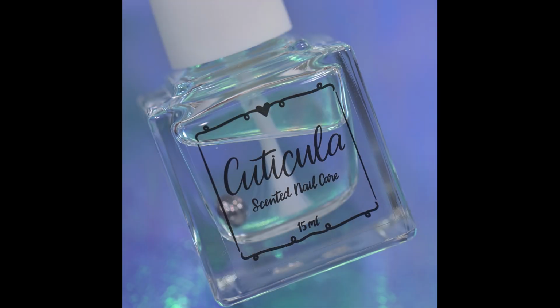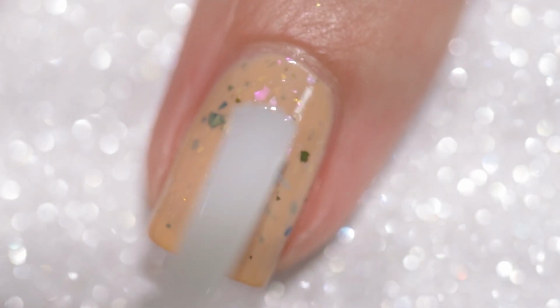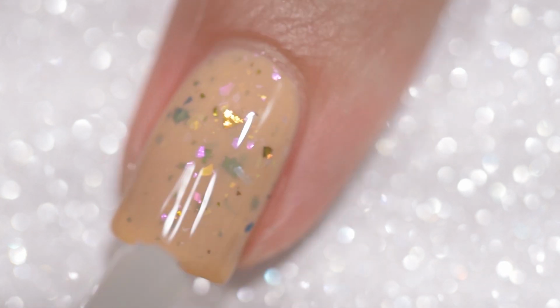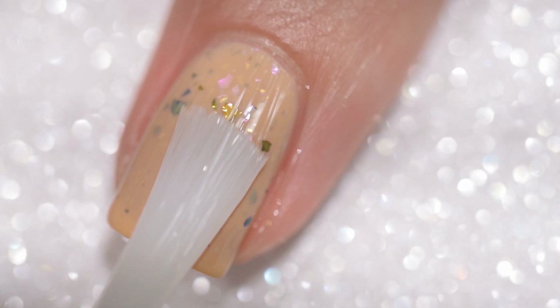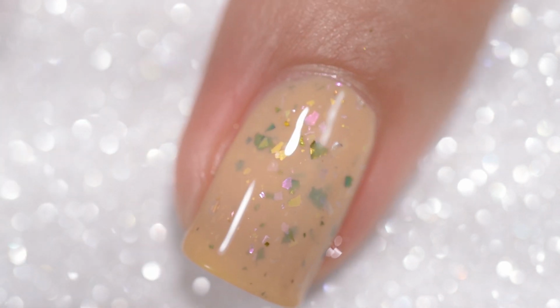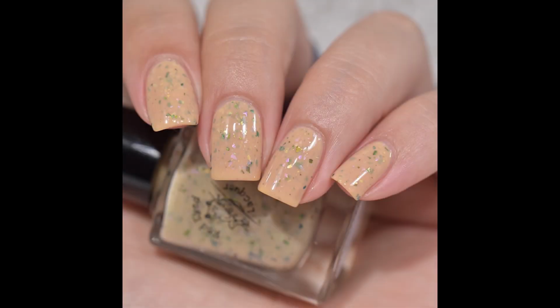I might be a little bit biased because The Sandlot was my absolute favorite movie when I was a child. I absolutely had the biggest crush on Benny, but I feel like most girls did. The polish looks fantastic with matte top coat. I'm going to show you that as well.